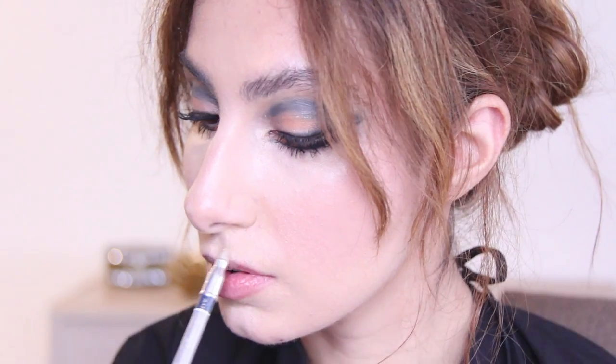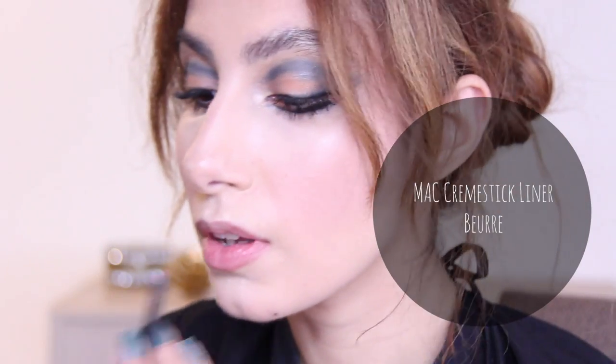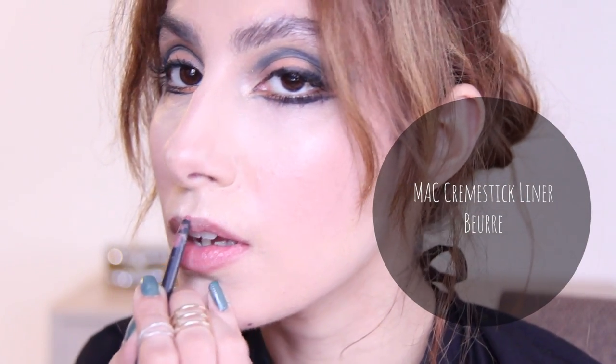Then I'm going to take my MAC Cream Stick Liner in Bureau, and it's a beautiful nude color, and just line my lips. And when I do nude looks, I tend to line the upper lip only. I don't know why, I just prefer it that way. I don't feel my bottom lip needs any help with volume, I guess.